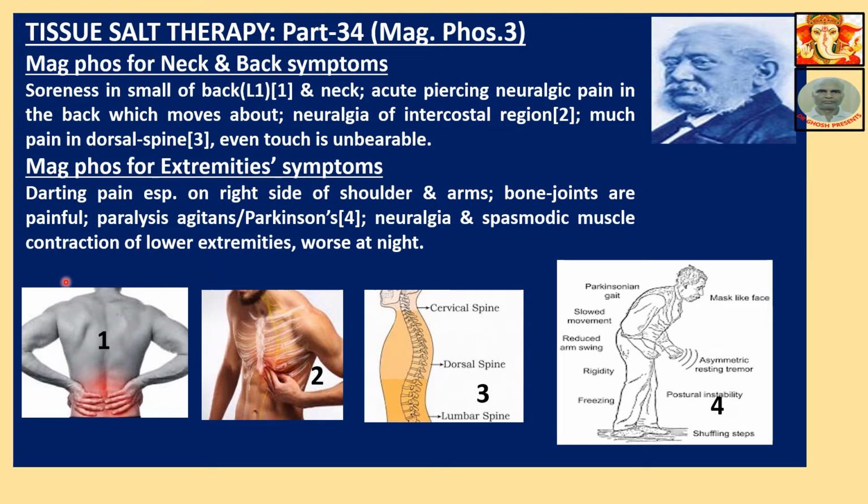Neuralgia and spasmodic muscle contraction of lower extremities, worse at night. I will just remind one thing here. MAGPHOS looks after the white portion of the nerve, and CaliPhos looks after the yellow matter of the nerve. Now, when the white matter is disturbed, it generally disturbs the motor functions. So it is a motor function, not the central nervous system, not the gray matter, but the white matter of the nerve. For that reason, MAGPHOS acts in this type of rare disease also.